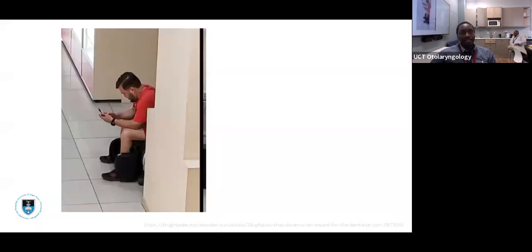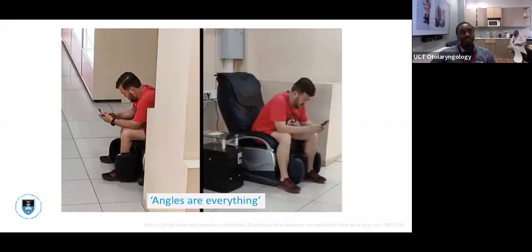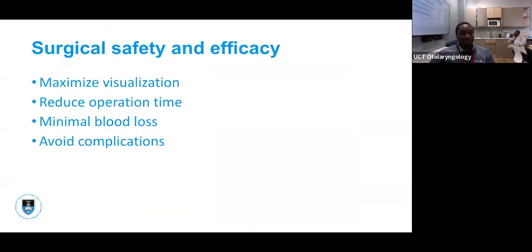So it is important that the surgeon looks at different angles of views, because this is very important in seeing the actual pathology in the individual patients. So angles are everything, very important. During surgery, we have mentioned that we need to maximize visualization that can help us progress quickly with the surgery, reducing operation time, minimizing complications such as blood loss, and also the ones that we've seen: optic nerve, orbit, and anterior skull base injuries.